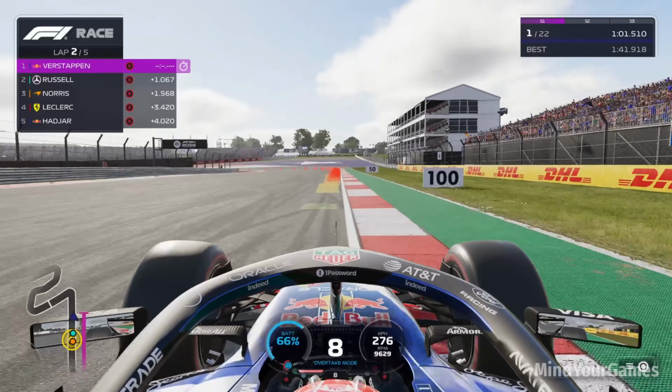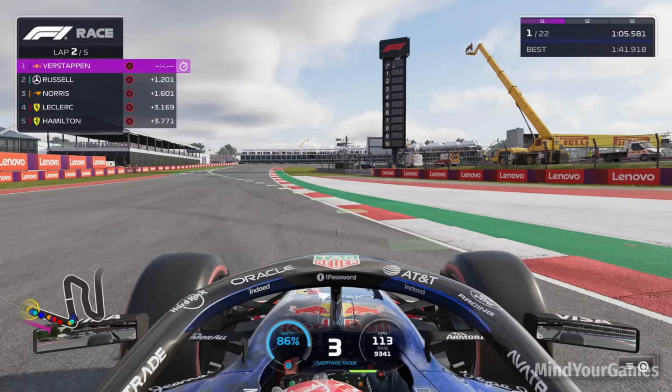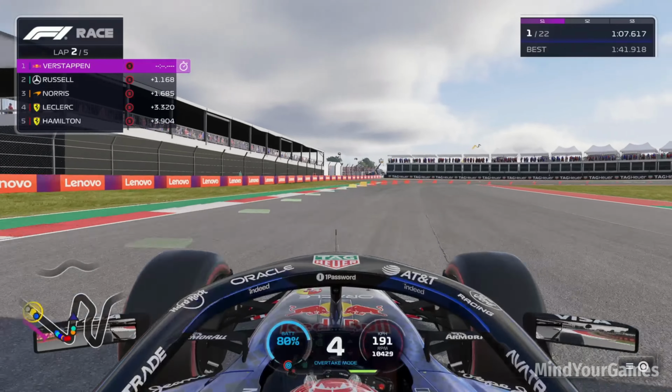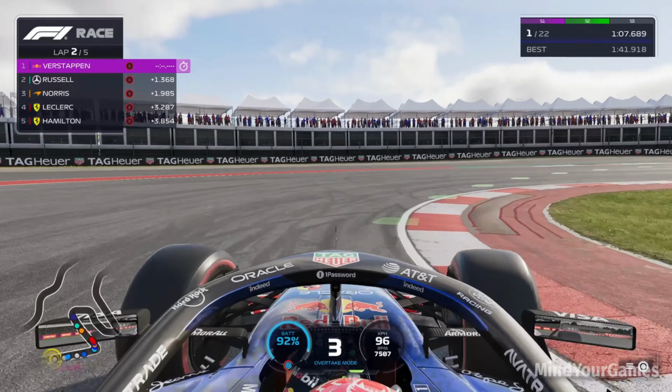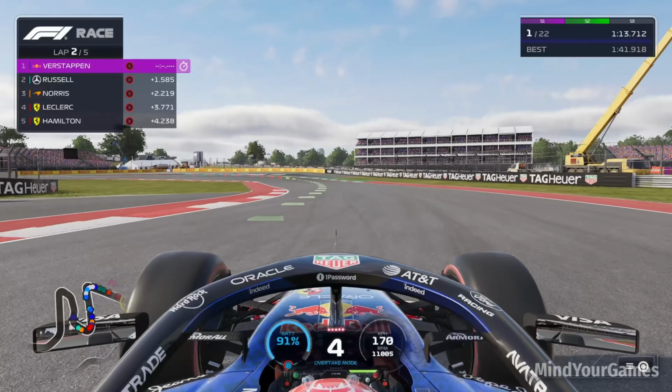With the power units this year, you'll want to lift and coast more than you might have done before. And sometimes the fastest way around a track is not always going full throttle. Combine lift and coast into braking with boosting out of corners and see how you get on.